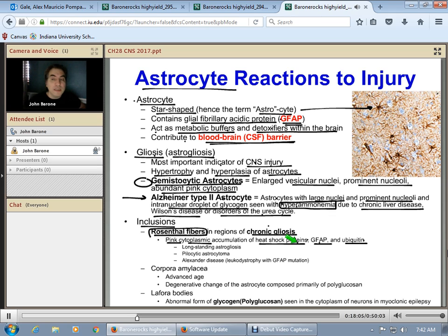Now, when you see the term Rosenthal fibers, you want to think about long-standing astrogliosis. That's when you see it, when astrocytes have been active for a long period of time. But for USMLE purposes, I want you to remember Rosenthal fibers with a tumor, pilocytic astrocytoma. This is the most common brain tumor in children. So very important to remember pilocytic astrocytoma.